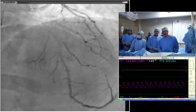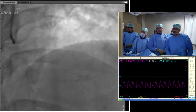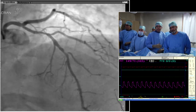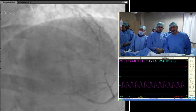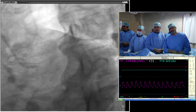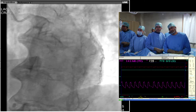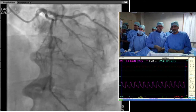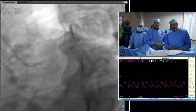So you can see at the origin of the LAD ostium, there is a little bit of haziness suggesting some left main disease. And the proximal part is pretty okay. Just before the diagonal, we have a moderate size disease. And after that, in the mid part, we can see a significant eccentric disease, more than 75 to 80% stenosis. Next, please. So interesting, in the RAO cranial, please freeze, RAO cranial. In this view, the LAD ostium really looks significantly stenotic. Probably we could see this only in this view. Next view, please. RAO caudal, a lot of overlap, we really couldn't see the LAD.